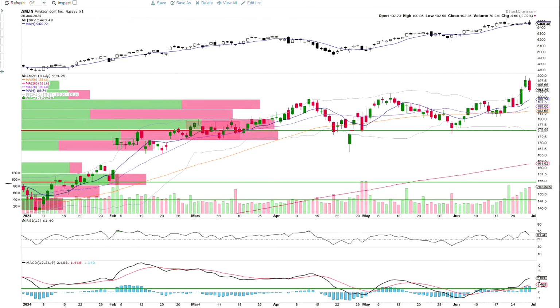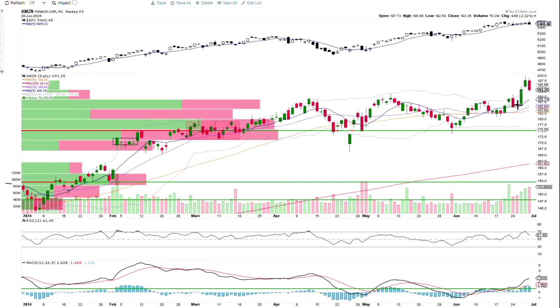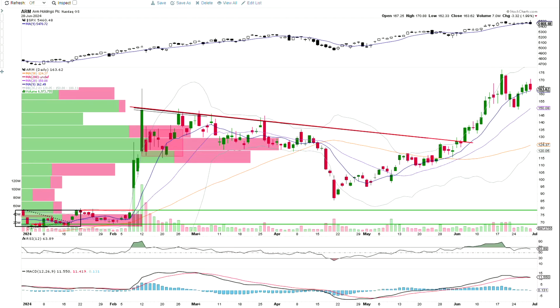Amazon, big down candle on Friday. That is on the daily. So big down candle on Friday. You can see a change in that Bollinger Band there. You can see a little change in character in that 9. See how it was angled up and it's starting to angle. Just getting an angle change there, still angled higher. ARM holding the 9 there, looking like it needs to do a goose head before going higher.